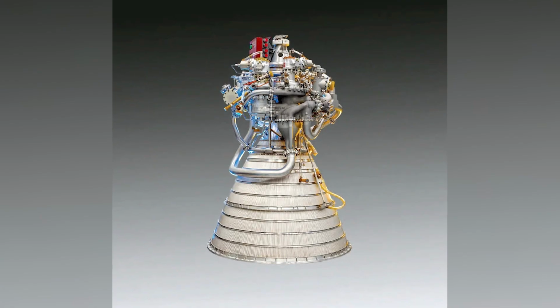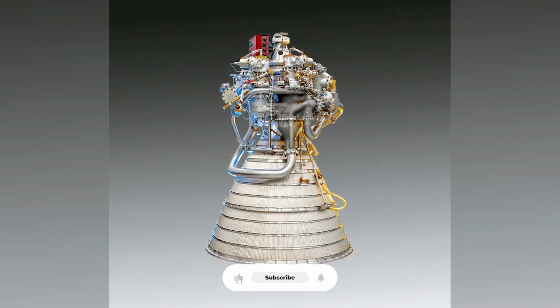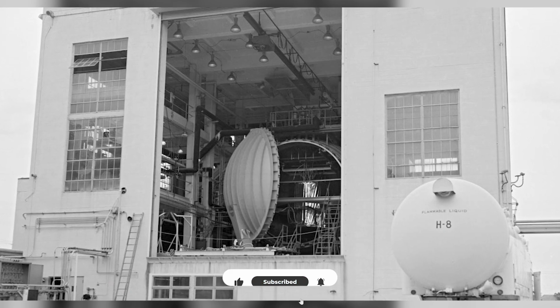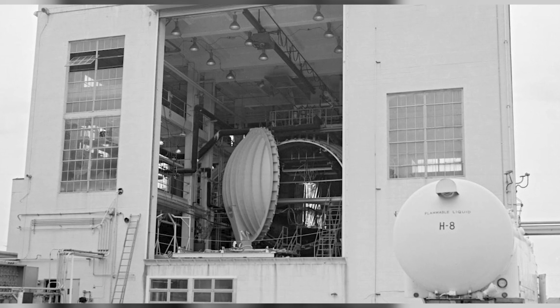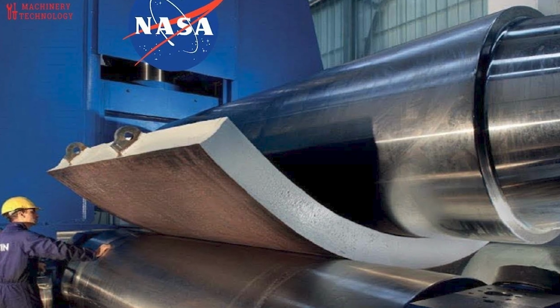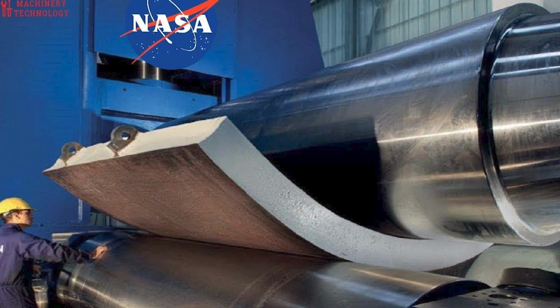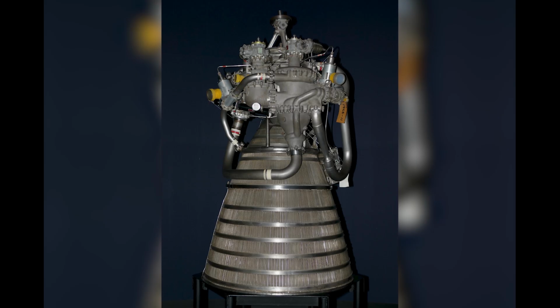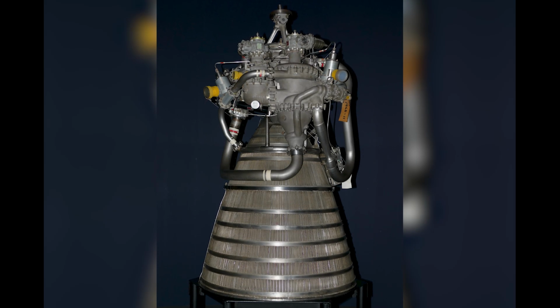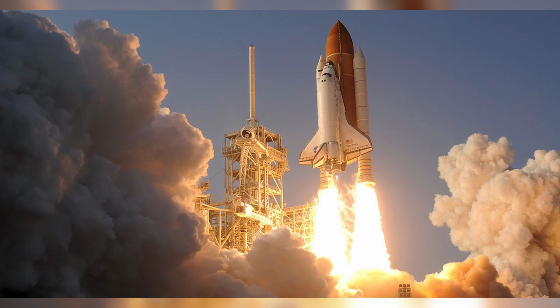Helium is an inert gas, meaning it does not chemically react with the propellants. Inside the ICPS, helium performs two critical functions. First, it is used to purge the engine systems. Purging means flushing out unwanted gases or residual substances before ignition. Second, helium is used to pressurize the propellant tanks.